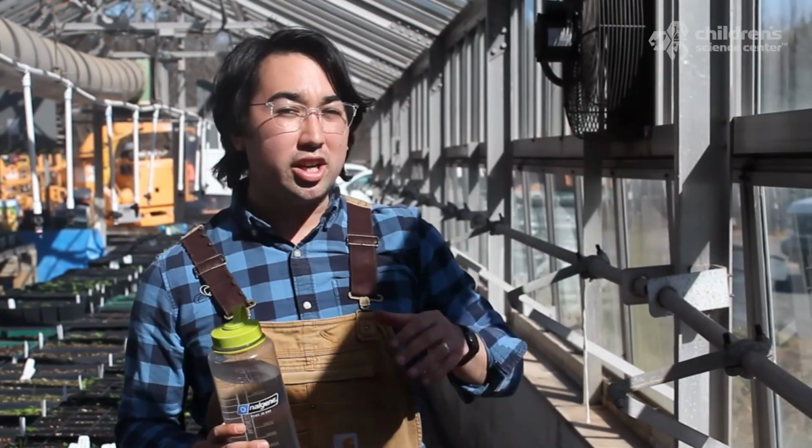Let's talk a little bit about how a greenhouse works. So the greenhouse has glass on it, or some of them are plastic. We call that a glazing material. So that's the sort of outside skin of the greenhouse, and that allows light to come in.